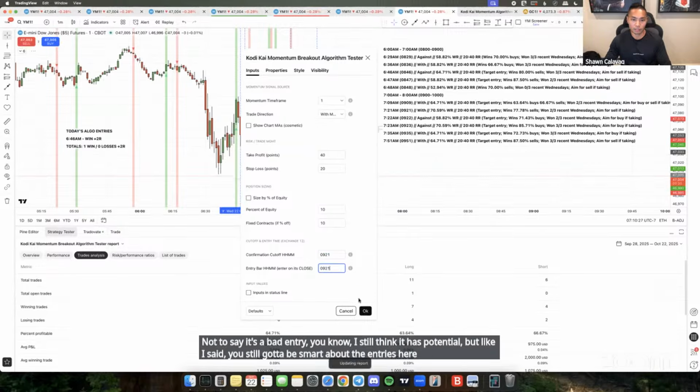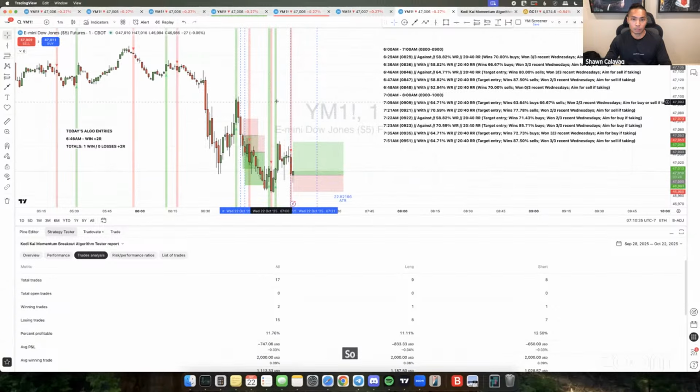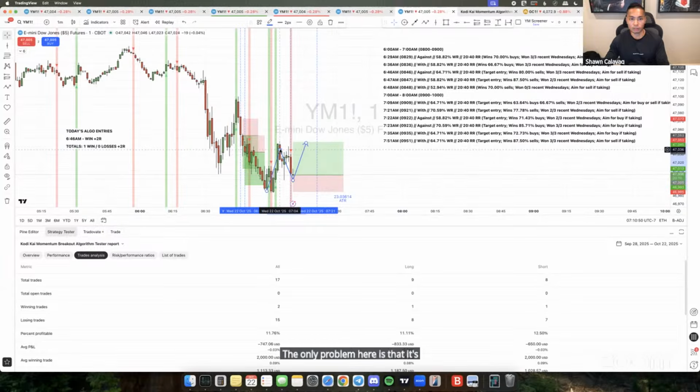I'm not basing this entry or my decision here on price action or technical analysis, but mainly on the volatility of the market. What's supposed to happen here is a continuation higher. This is a type of pattern that's supposed to play out. This indicates it's supposed to be with momentum, and it looks like it is pushing back up. The only problem here is that it's running really, really slow.